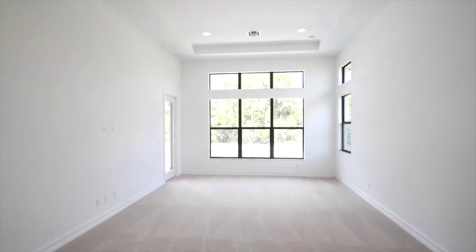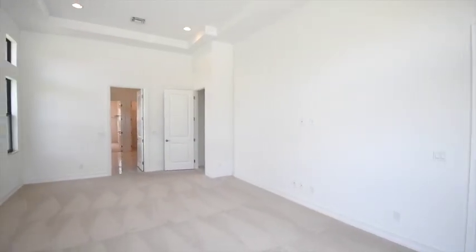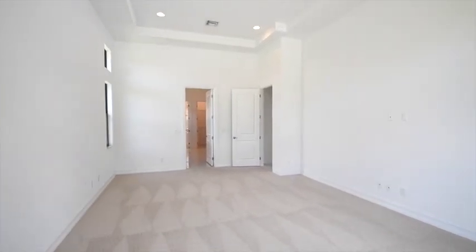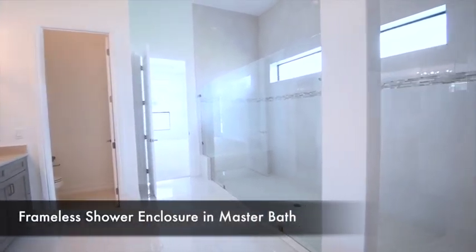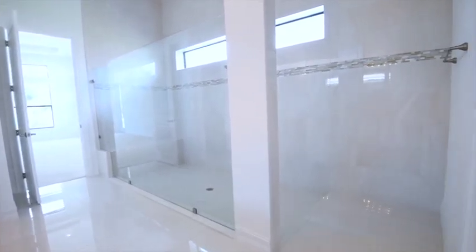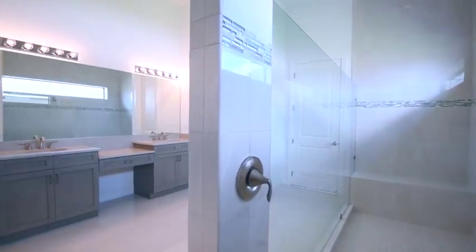The grand windows of the master bedroom overlook the pool and lanai. An oasis can be found in the master bath with a generous walk-in shower including tile from floor to ceiling, dual vanities, and a large walk-in closet.